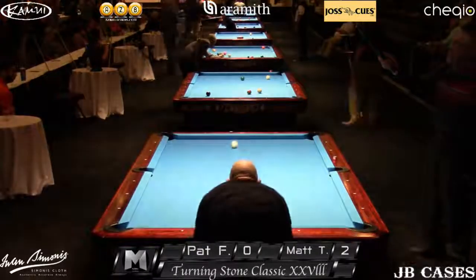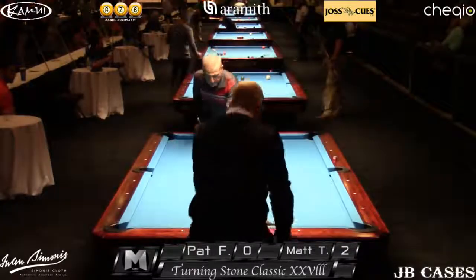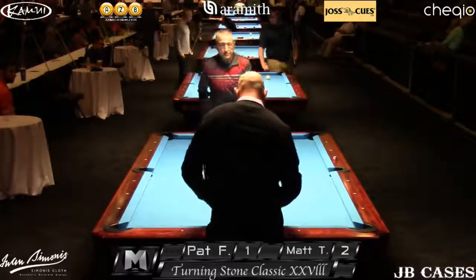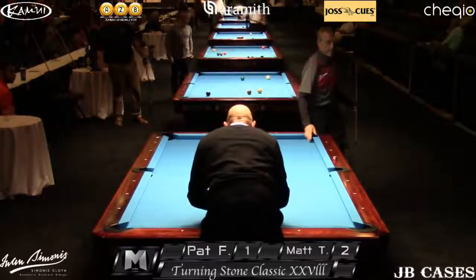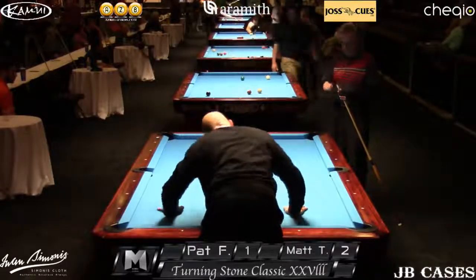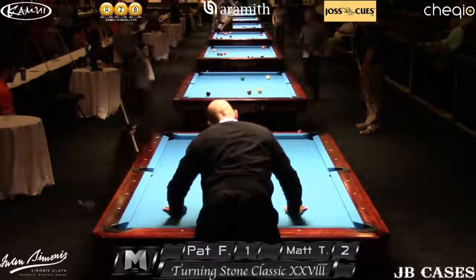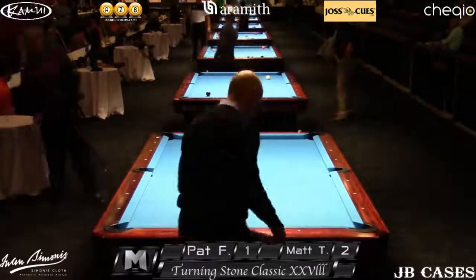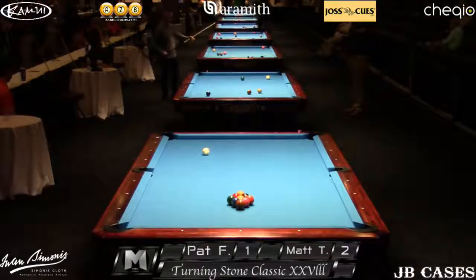What do we got, Jerry, for score here? 2-1 now. Matt Tetreault still leads Pat Fleming. But Pat's got the break. Pat does. Excuse me. Pat doesn't like the break. And he soft broke that before. Yeah. And I think his objective is to lead the cue ball down on the bottom rail. And he missed that before, but see if he does that now.